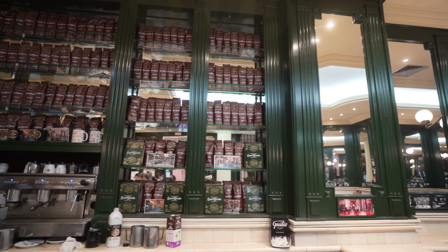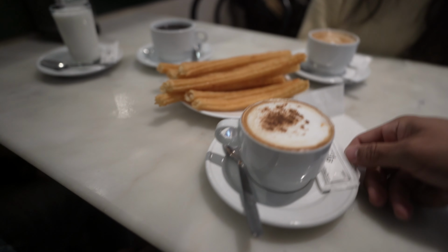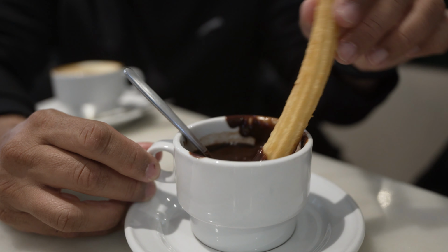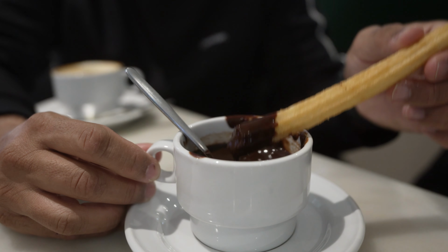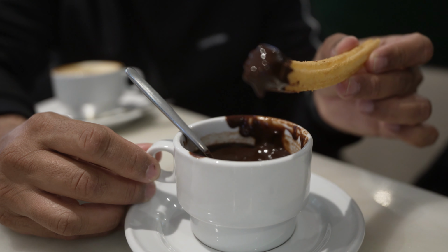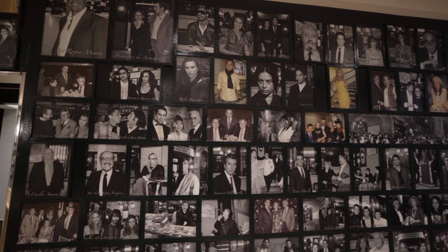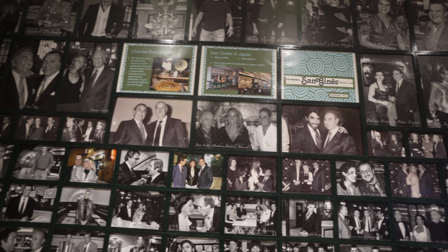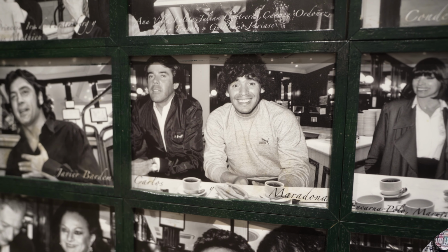Expect a lot of people because it is a tourist hotspot. But once you get in, just enjoy a couple of churros with the hot chocolate. Hot chocolate, it is delicious. Or the dipping chocolate, delicious. The coffee was all right. And just check out all the photos that they have up there on their walls. Many of the famous celebrities that I visited throughout the couple decades.